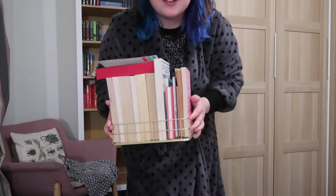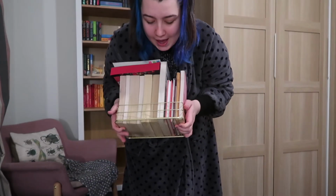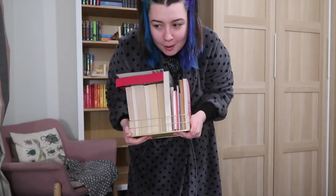I also don't know if I ever recorded when this little gold box came, but this gold box arrived and it keeps all of the books that I've read in the current month, ready for a monthly wrap up.